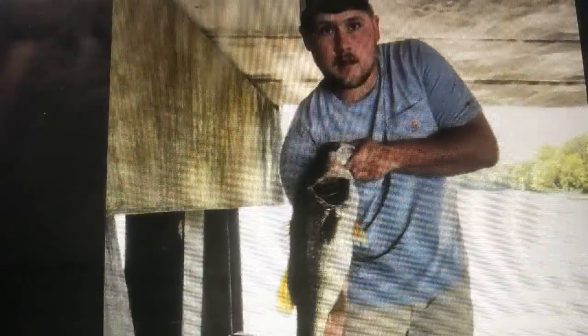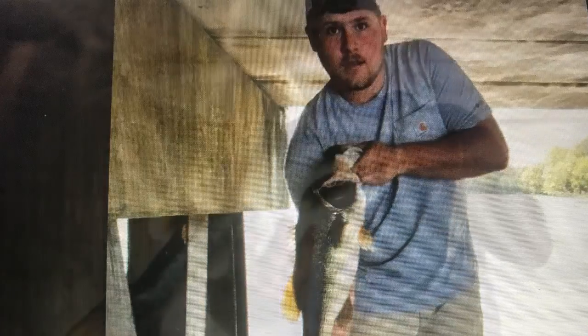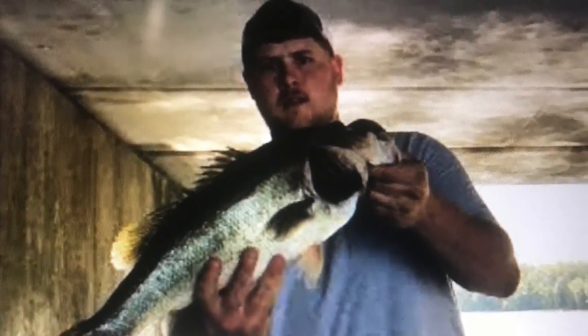I do want to show some pictures of some fish. We're gonna start off with Mr. Ryan. Caught this big old bass on a crappie pole. It's pretty cool. So, Mr. Ryan, thank you, sir. Good fish, dude. Good fish.